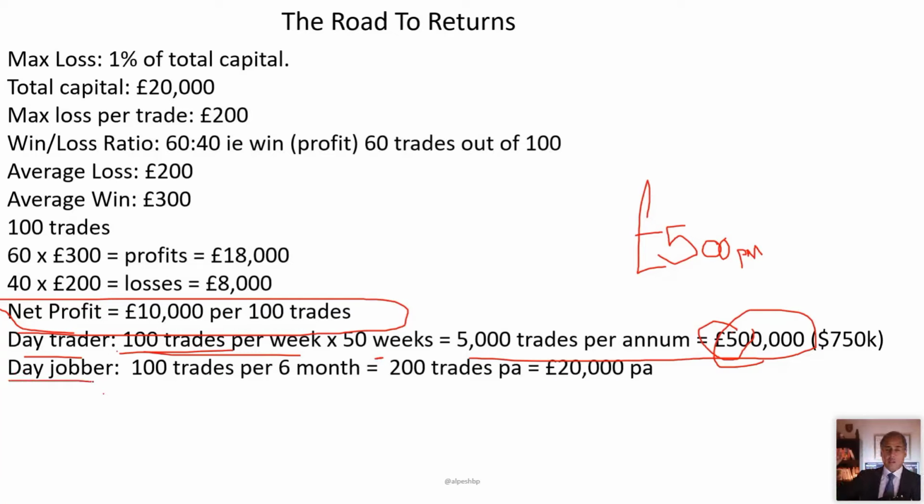And I know why he said it. He said, look, continue training as a lawyer, plan B, all the rest of it. Do 100 trades every 6 months. Do you know what that is? It's 1 a day, okay? Or 5 a week, which is what I said to you earlier in the business plan. We'll do 5 a week or 1 a day, right? Which is 200 per annum, 200 working days in a year, which works out at £20,000 per annum. So it's not 10%, it's about 4% of our business plan.